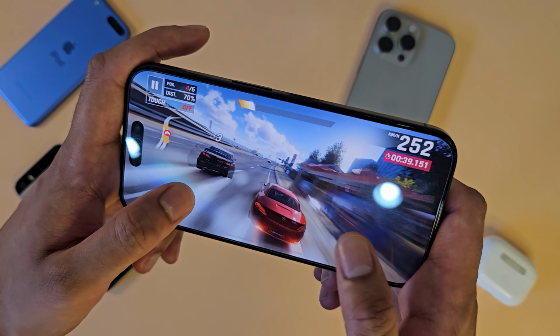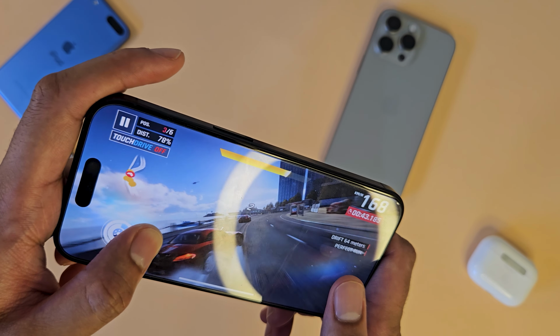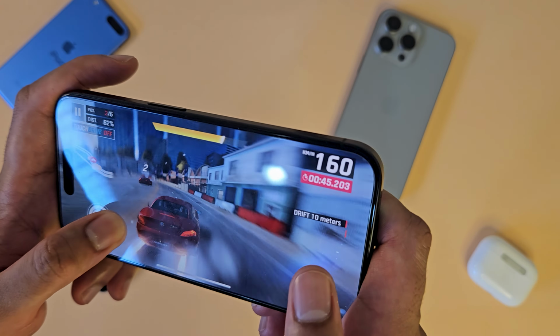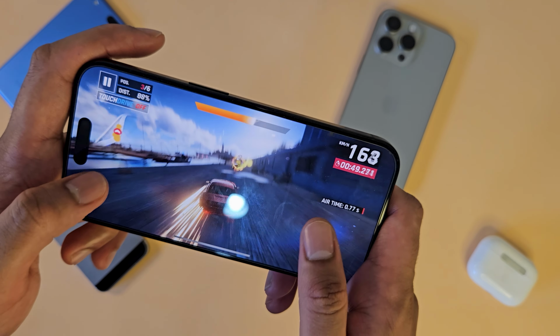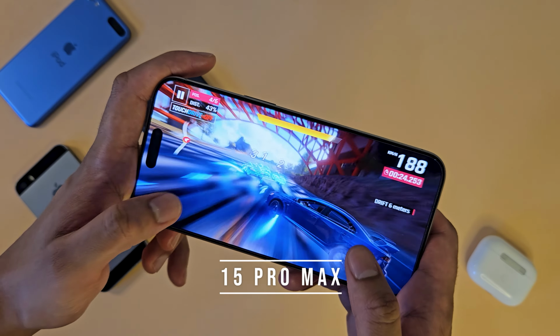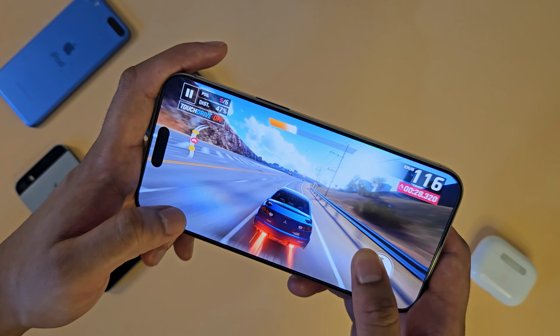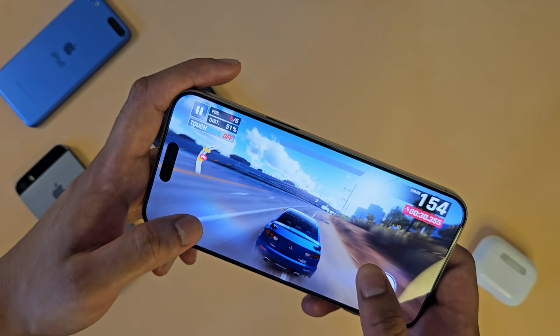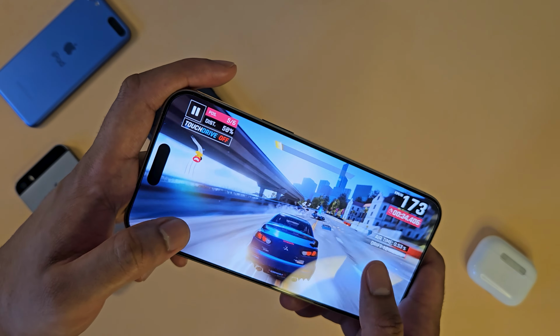Now, performance here is identical on both phones, and that shouldn't come as a surprise really, with both featuring Apple's latest 3nm A17 Pro chip. Playing games on both phones feels great, with very snappy performance across the board. I haven't encountered any lag or stutters when playing games, and the 120Hz refresh rate on both of these OLED panels helps everything feel that much quicker.